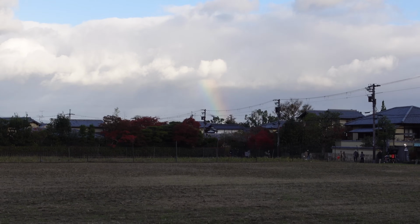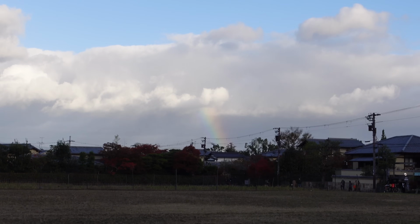I knew today was going to be a good day. There's a rainbow over there, and I think this is the first rainbow I've ever seen in Japan, which is called Nijiro? Nijiro, yeah. Everyone's like, wow, look at the rainbow.